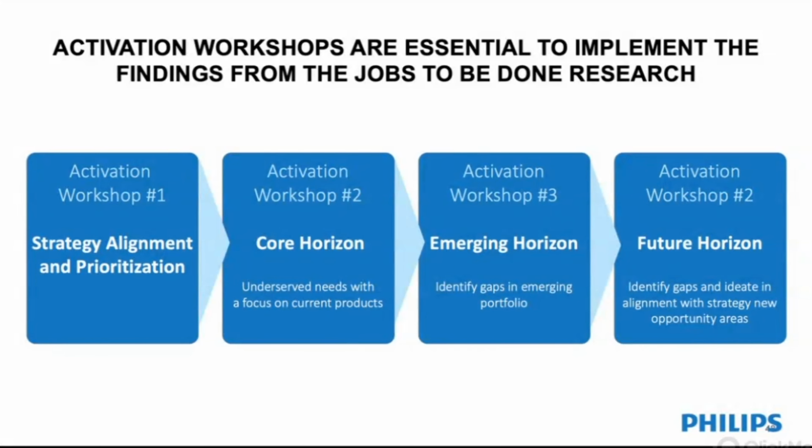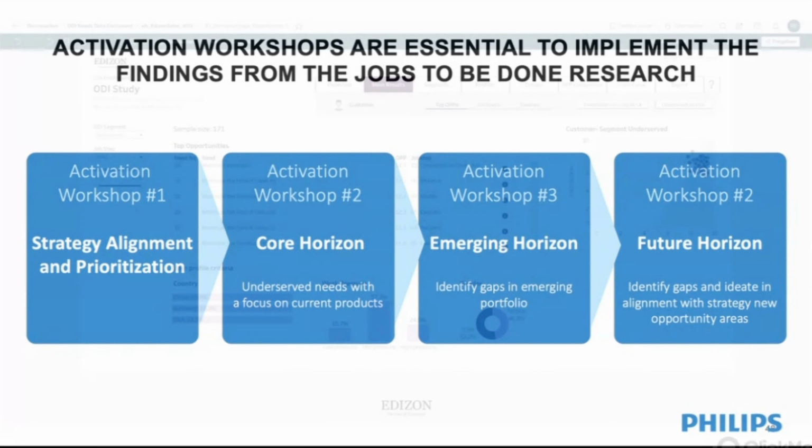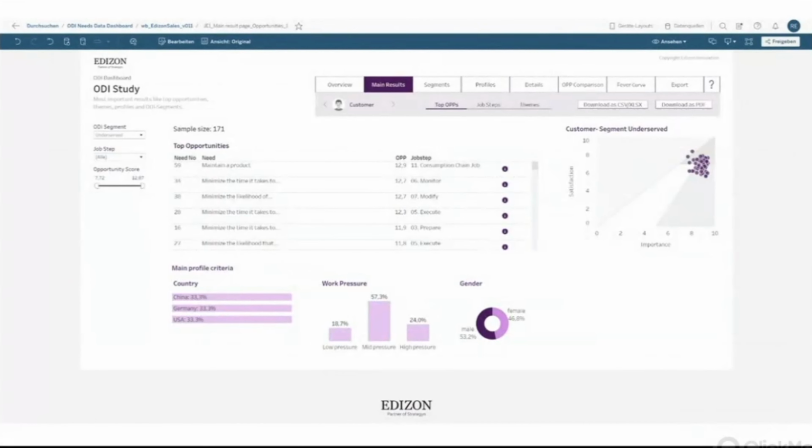Let me go a little bit ahead, watching the time as well. What I also want to share with you is something that helps aligning an organization and supports decision making in an organization. And that is making this insight data accessible for the whole organization, or at least for those people who need to take decisions in an organization. What we are doing here, we call that the dashboard. That's the ODI dashboard that is being created based on these customer insights and this customer database.